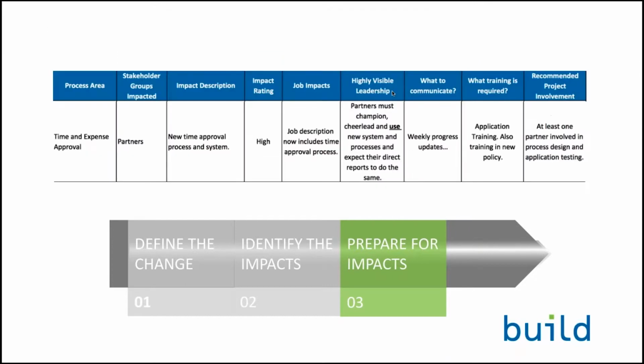And again, we're going to focus just on one line to show you how we would work through this, creating strategies to address this impact. So again, the impact is to the partners and the fact that they have a new time approval process and system. And it will highly impact them because it's something new they have to do every week. And then there's 5 areas where we've identified strategies to address the impact.